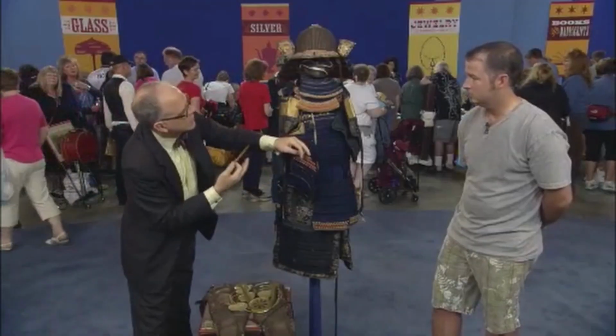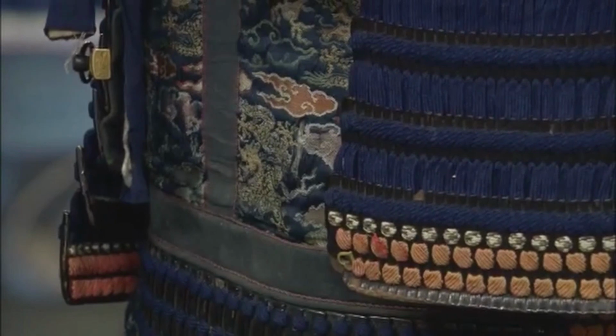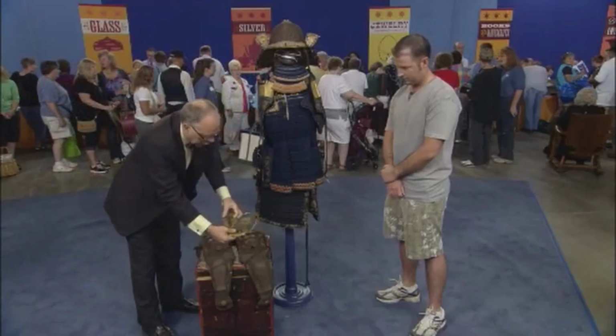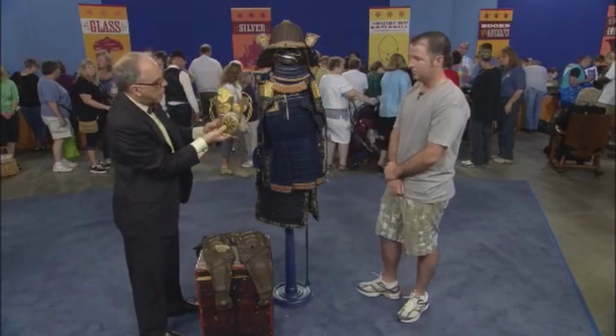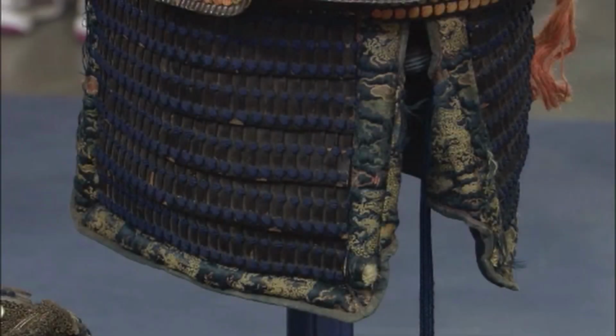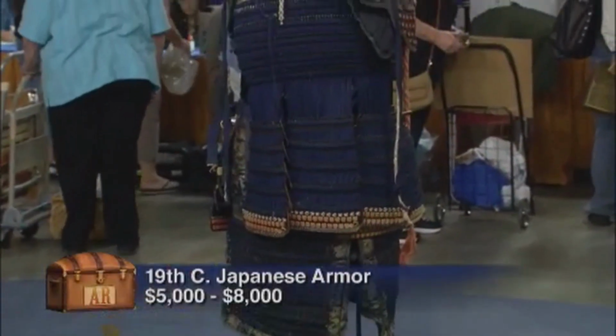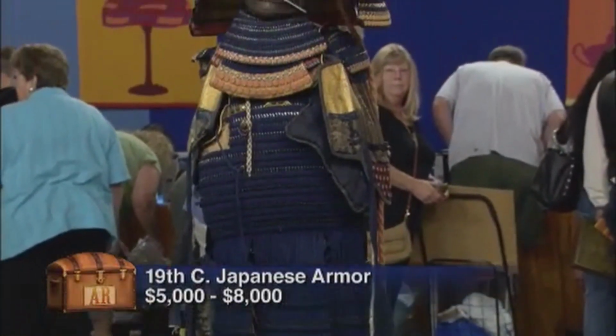Despite some missing pieces, like the articulated gloves, the overall condition is impressive. Blending historical significance and craftsmanship, this samurai armor is valued at... At auction, I would expect this suit of armor to make somewhere between $5,000 and $8,000 today. Oh, wow. Okay. Great. If all the pieces were here and this were in perfect shape.